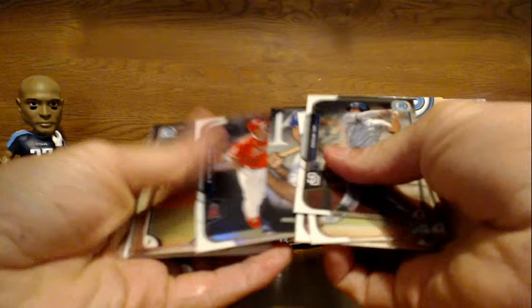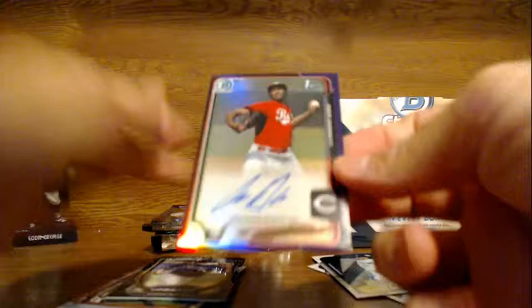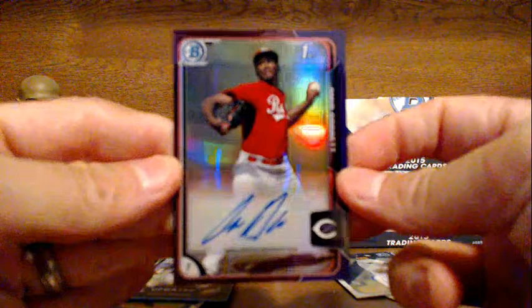Royal Mondesi and an Albert Pujols refractor, numbered to 499 for the Angels. Purple auto, Amir Garrett for the Reds. That's numbered to 250. Nice one for the Reds. 101 of 250. Nice hit for them.